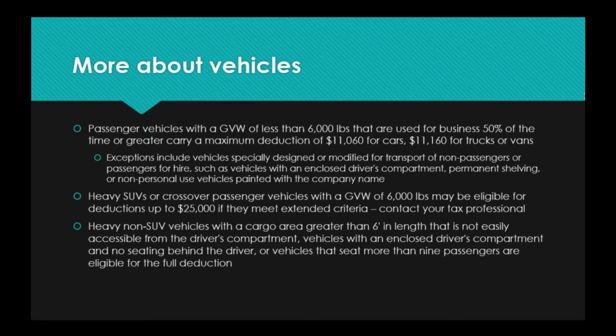Going into vehicles. Vehicles are the one caveat. Used vehicles do count for this deduction. So anything else has to be brand new except for vehicles. Like I said, vehicles are kind of their own little category. Want to make sure that we go over some of the details here. So the big difference between vehicles that are covered or are eligible 100% and vehicles that are not, the difference is there are passenger vehicles and non-passenger vehicles.